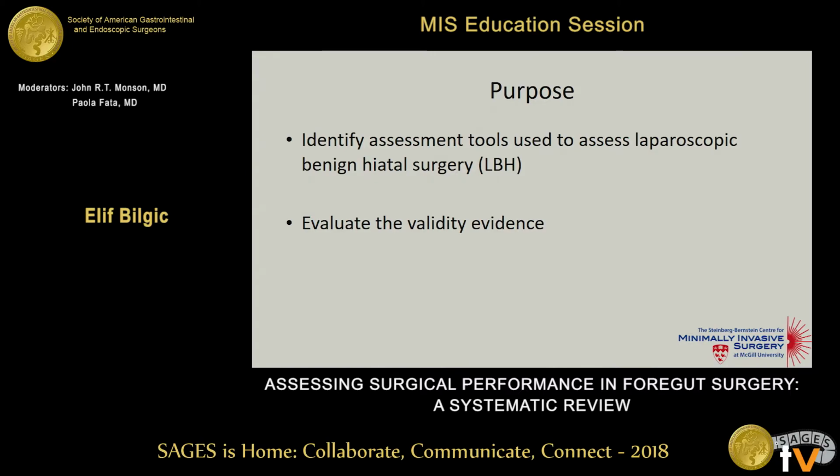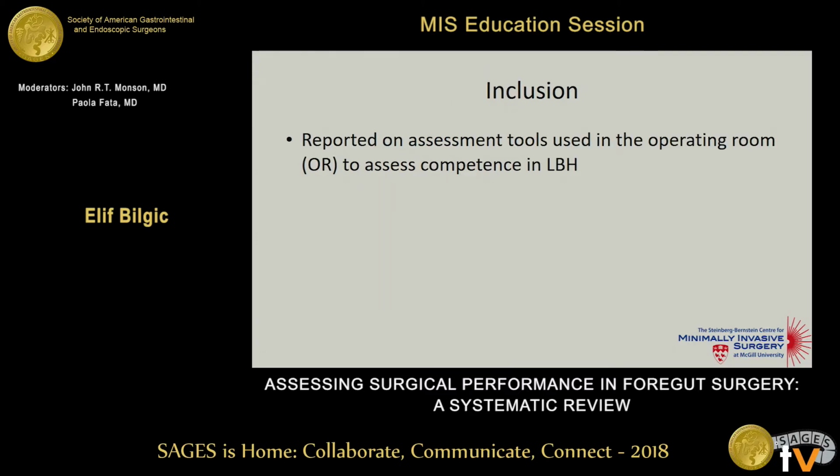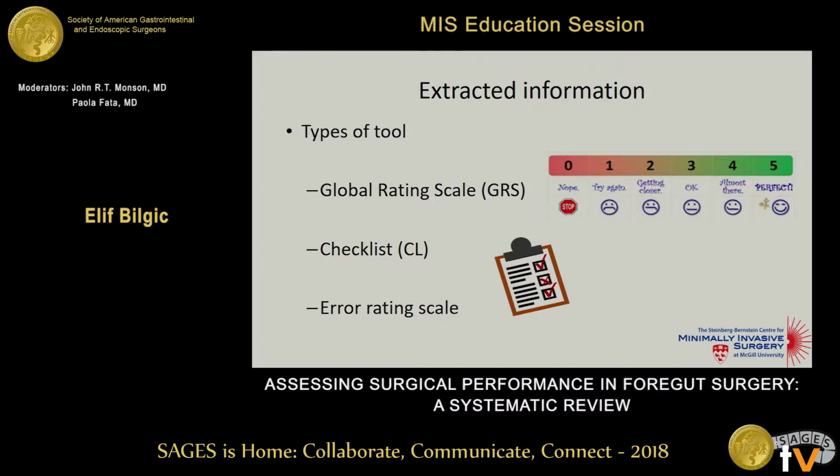So the purpose of this review was to first identify assessment tools that have been used to assess laparoscopic benign hiatal surgery, or LBH, and also to evaluate the validity evidence. We included studies till 2017, and we included any study that reported data on assessment tools used in the operating room for any of the LBH procedures. The extracted information included types of tools.